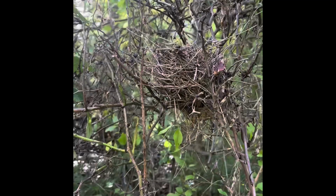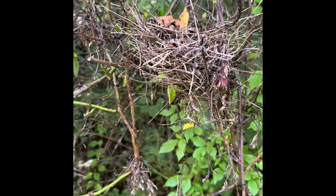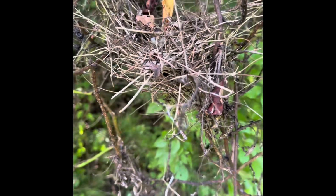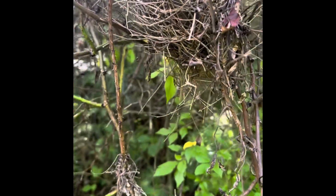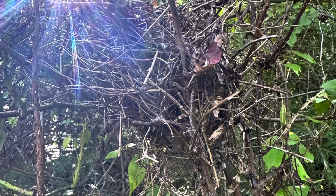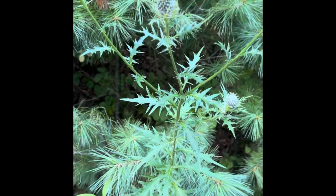I spot bird nests everywhere. I just love how this bird chose to build its nest in the multiflora rose thorns. So it was a form of protection when it was living in this nest. How gorgeous is that? And we go to field thistle.